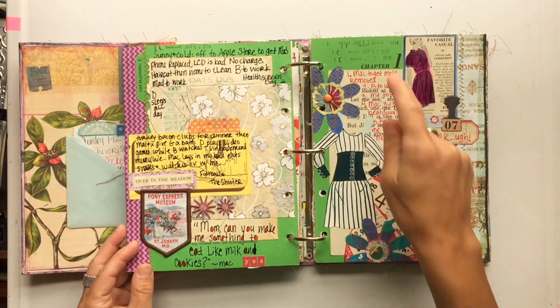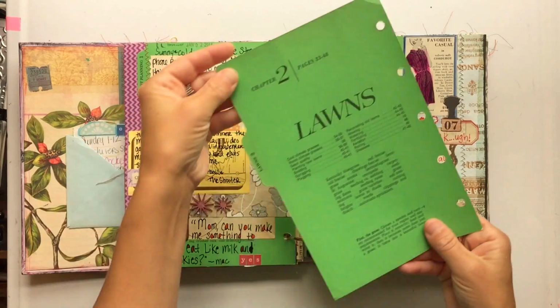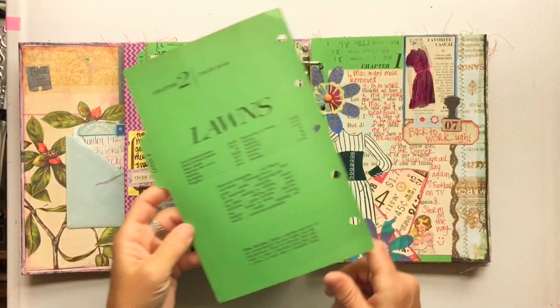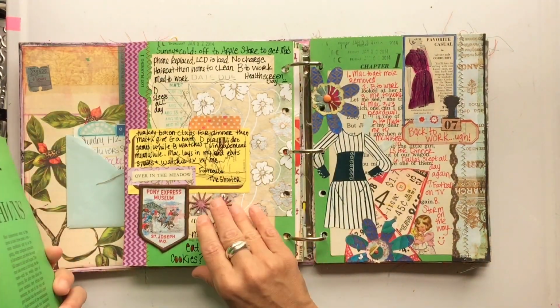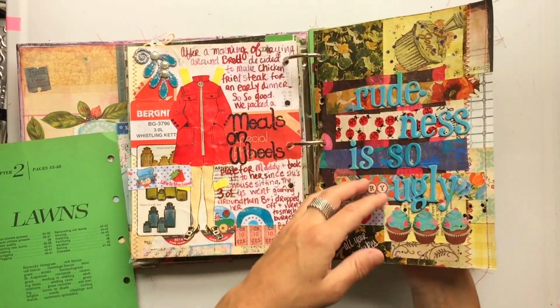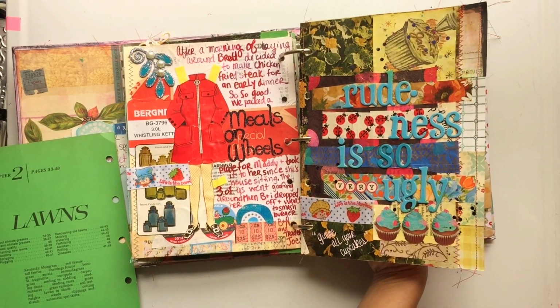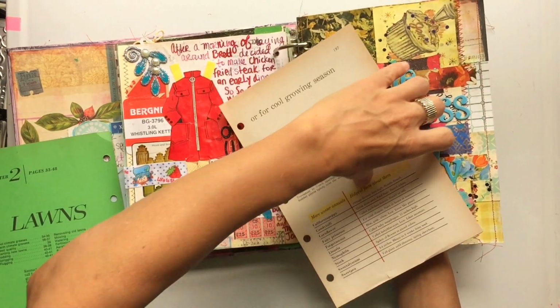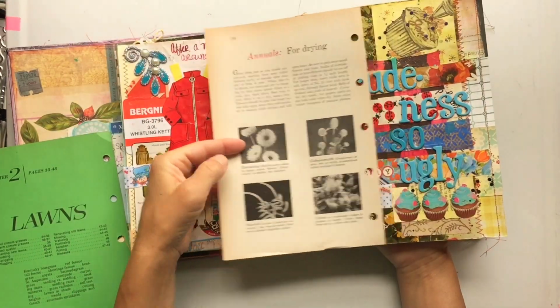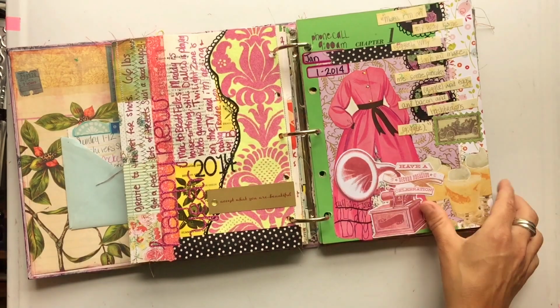So you can see I used the index pages from Better Homes and Gardens. It looks like a garden journal. And then some of the other pages were just the actual pages from a binder garden journal. So I just used the papers that I already had.